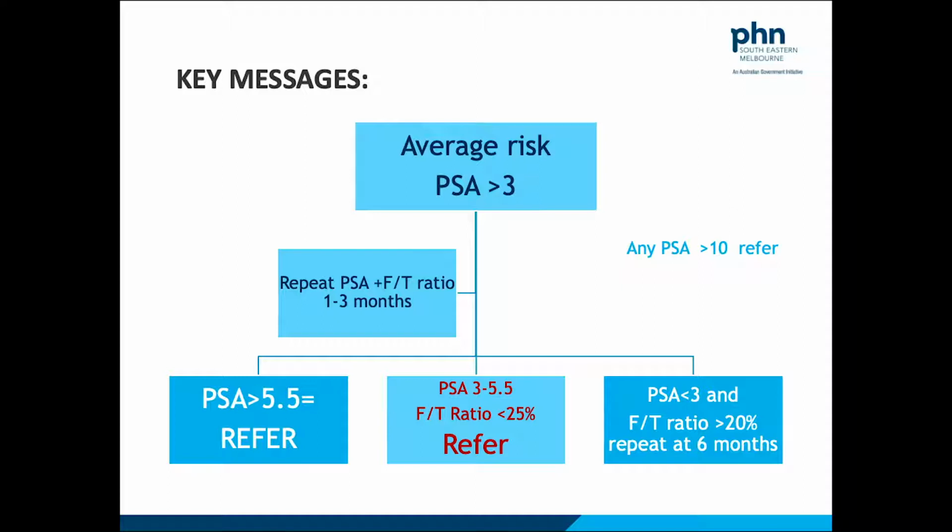If the PSA is between 3 and 5.5 and the free to total ratio is below 25%, you refer. If the PSA comes back below 3 but with the ratio above 20%, it's suggested you repeat these levels at 6 months. If you are not sure or you need further information, please refer to the guidelines.